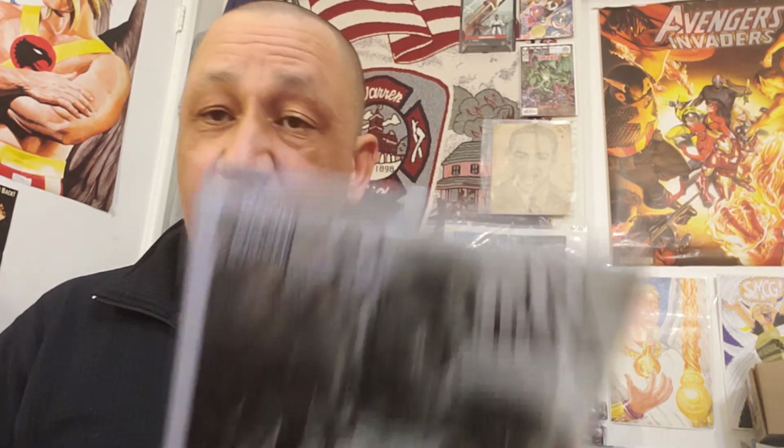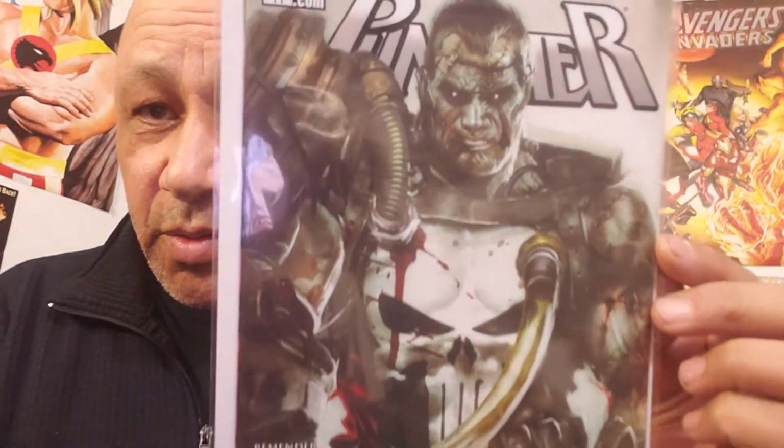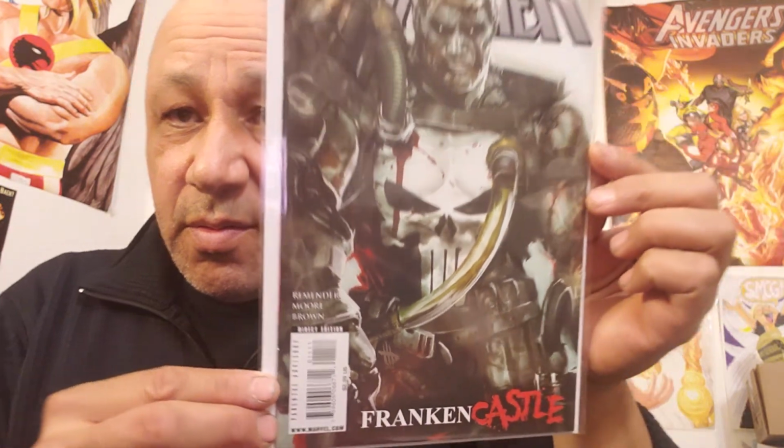I looked online on eBay. This is going for pretty good. I got it because it was a beautiful cover. This was $1.49. Look at that. That is very cool. It's going for a little bit online. This one was nice. It's got a roll on the edge. Punisher, number 1, with like a remake of Punisher.